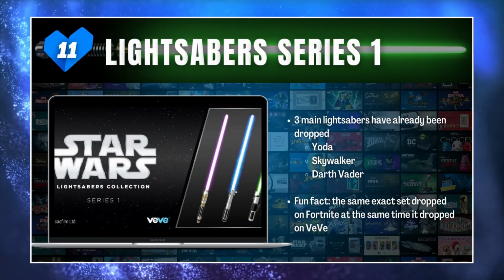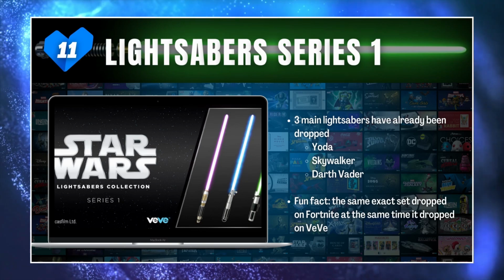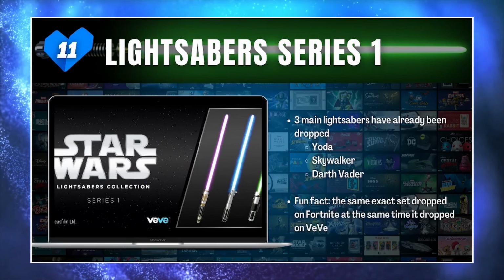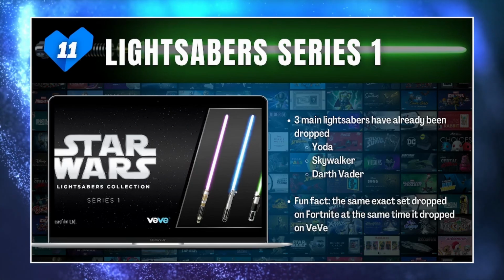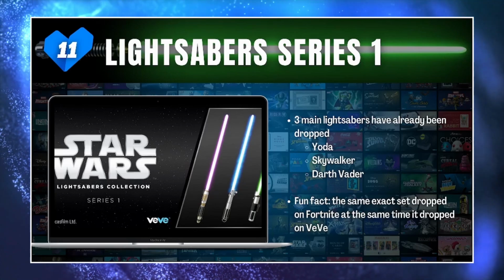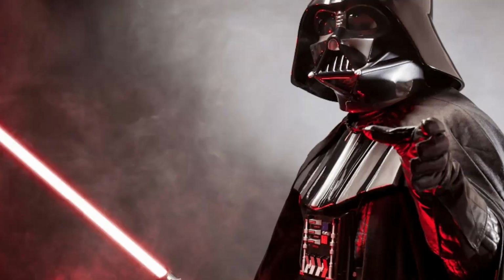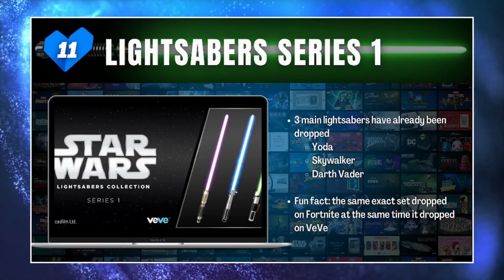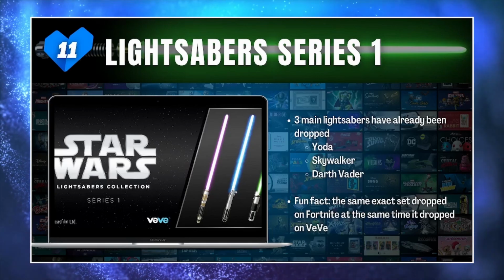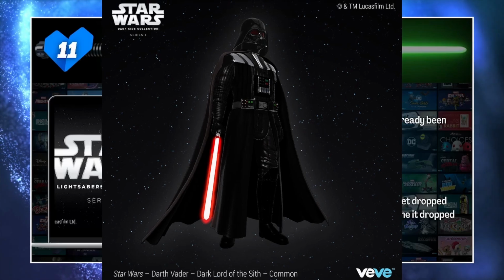Next up, we have what I think might be a bit of a controversial one. So I have a feeling some people might disagree with me on this one, and I want to explain exactly why I added this to the list. So when I think of Star Wars, I think of three main lightsabers. I think of Yoda, I think of the Skywalker lightsaber, and I think of Darth Vader. All three of those have already dropped on the app. Yoda's and Skywalker's obviously being part of this set, and then Darth Vader's dropping with his actual statue.